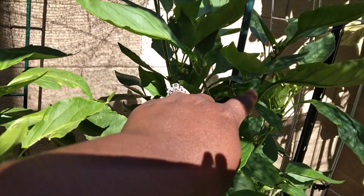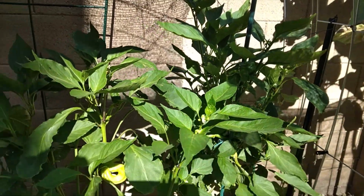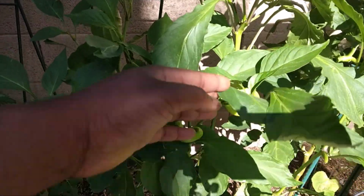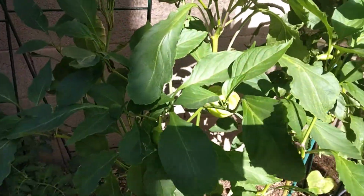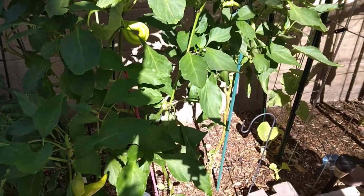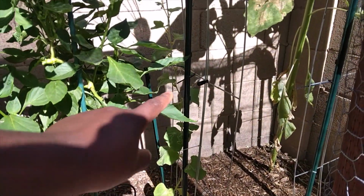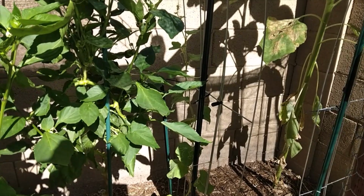And then look at that, guys. I think that this thing is going to just continue to produce all summer long, it feels like. It feels like I'll just be drowning in banana peppers and bell peppers. But look at this, guys. The one Armenian cucumber is surviving.